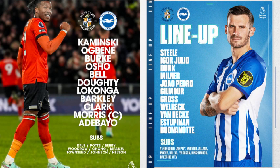Clark flicks it forward to Adebayo, who flicks it away from Dunk. And Julio was there to make the interception. And Dunk was absolutely left standing. Brighton play it forward again, but straight through to Kaminski. 5 minutes of added time? 5, yeah, seems a lot, doesn't it? Well, there was a bit of a wait on the first goal, wasn't there?